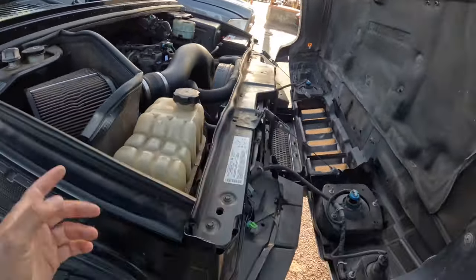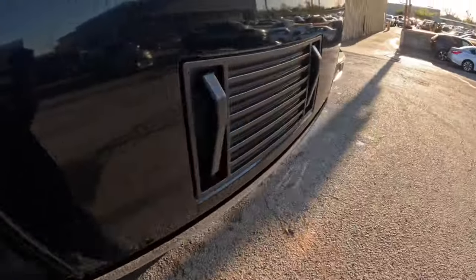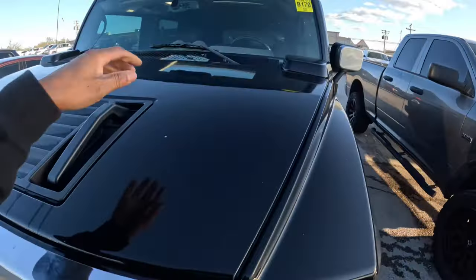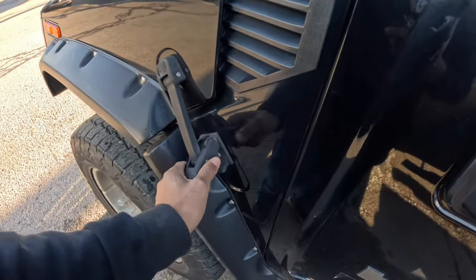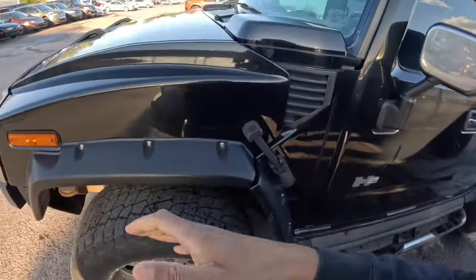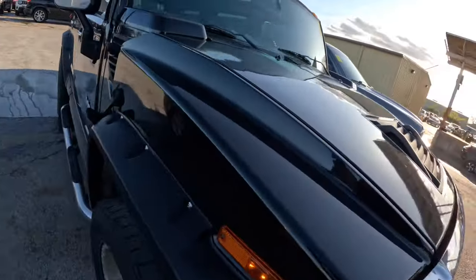For those that don't know, it has the same drivetrain as your Silverados or your Tahoes or your Suburbans. You know what I mean? Your GMCs, all that good stuff. So it's in the Chevy family. It's in the GM family. It's Chevy related. You know what I mean? I could get this. I'm allowed to get it.